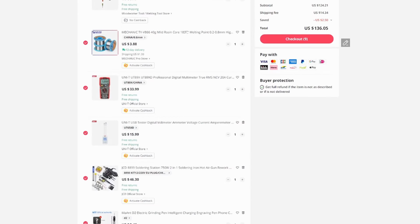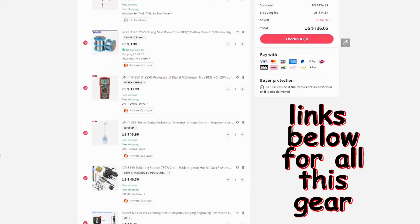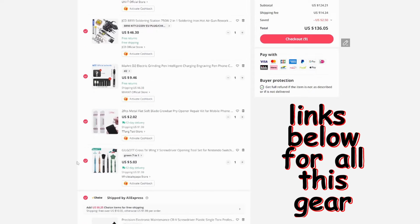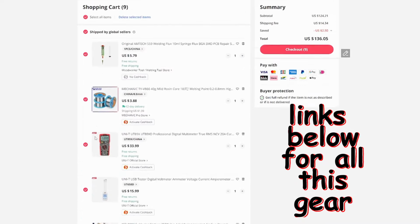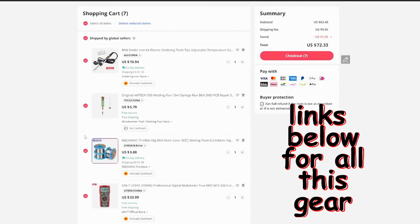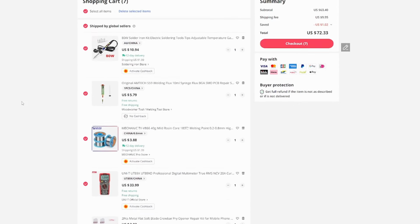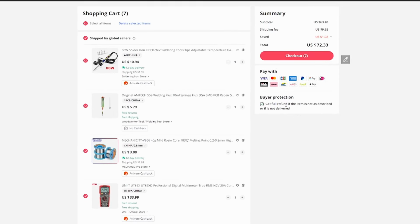So pricing that all up with the hot air station, I did forget the soldering blade, it is about $136 US, which is just over 200 Australian, so not so budget friendly. The more budget friendly version comes in at 72 US, which is just under 110 Australian, but you're not getting all the luxury items, just a standard soldering iron, no grinding pen, that kind of stuff. So yes, there's an initial investment into the tools. If you can find the consoles at a decent price, then you should be on for a win of it.